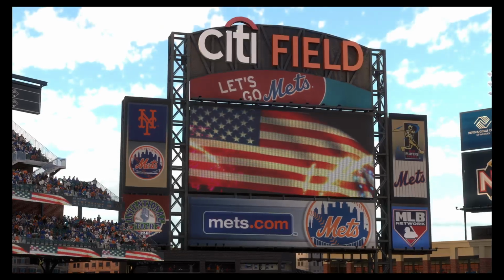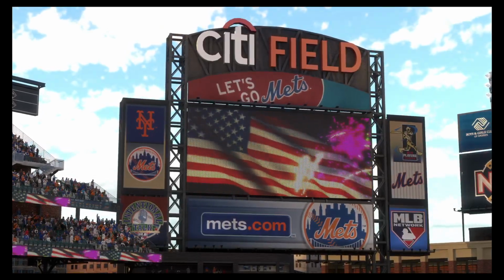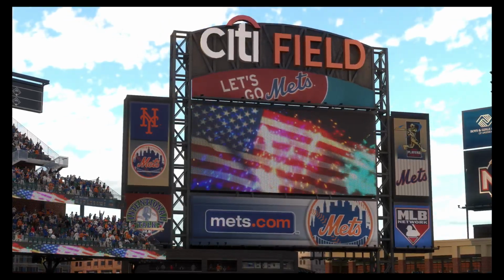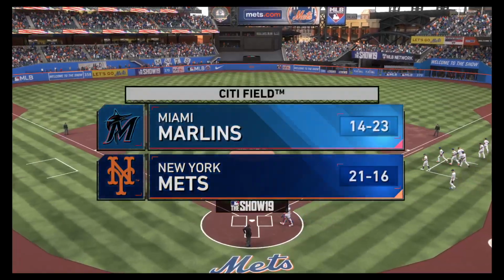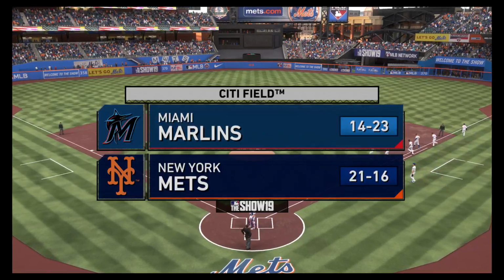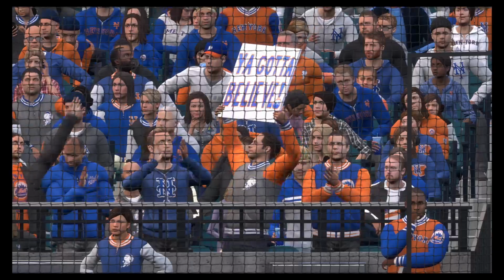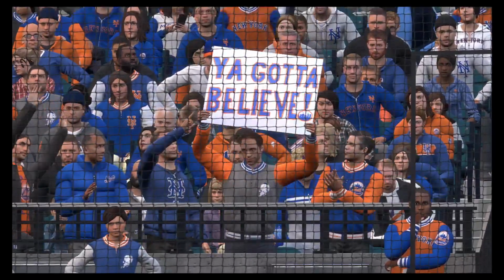And welcome to Citi Field, New York's National League ballpark in Flushing, Queens. We've got an NL East contest tonight between the Miami Marlins and the New York Mets. It's going to be a premier pitching matchup. Two of the league's hardest throwers go head-to-head next.